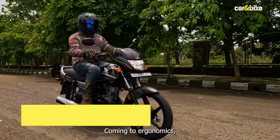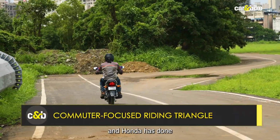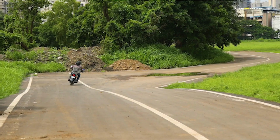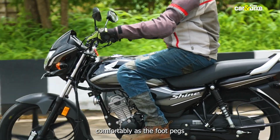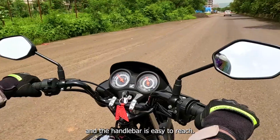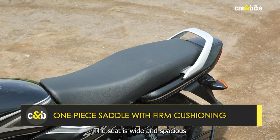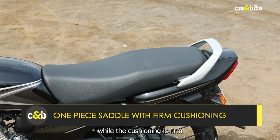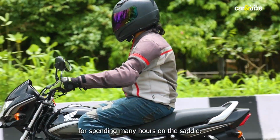Coming to ergonomics, the riding stance on the Shine 100 is neutral and Honda has done a good job in achieving it. You sit upright, your feet rest comfortably as the foot pegs are neutrally positioned and the handlebar is easy to reach. The seat is wide and spacious, while the cushioning is firm but not hard, which is ideal for spending many hours on the saddle.